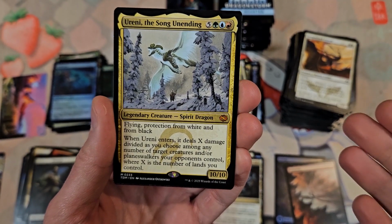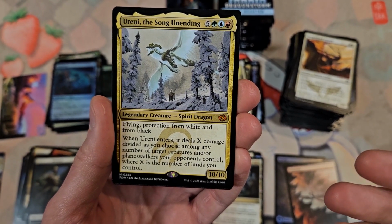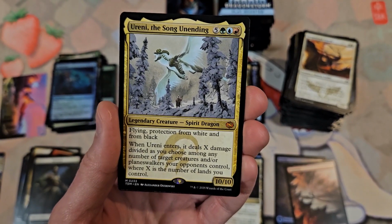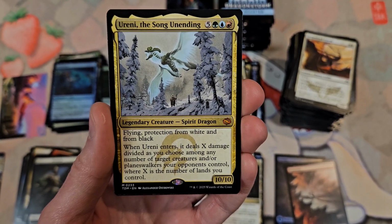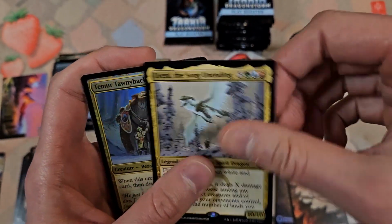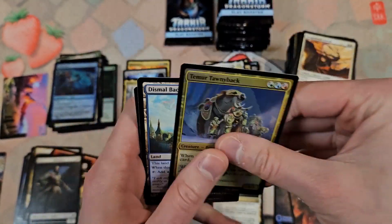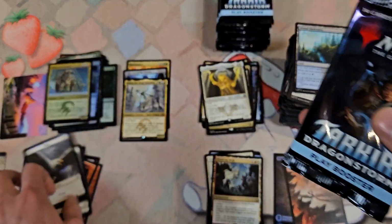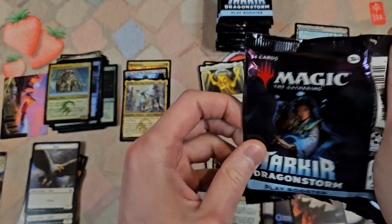You know, red has removal also, but red is damage-based removal, and this is a 10/10, so it's going to be really hard to kill that in red. So this seems really hard to take care of if you don't have a Wrath or something, a board wipe. It's 8 mana though, you know, that's Crater Hoof mana.